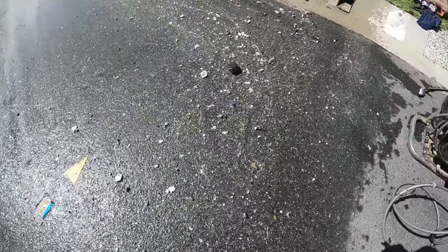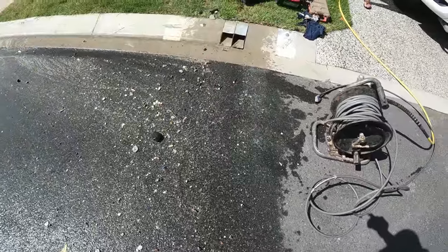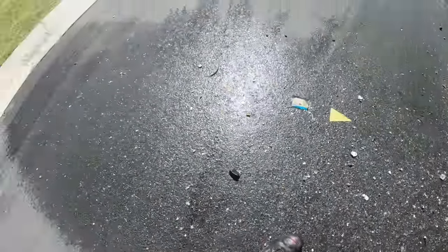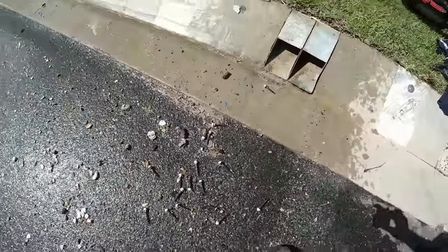My GoPro just died, or I turned it off or something, but I just blasted all this stuff out of that pipe. Had the reverse on some big rocks, got a heap of those screws out.